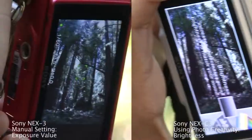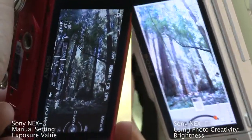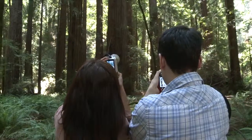Yeah, the other one we tried out was exposure value versus brightness. Now, exposure value kind of compensates for the exposure in the camera and brings up your darks a little bit, and so it works really well for backlit stuff, like the trees we took a picture of. Yeah, and, totally.